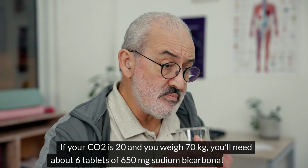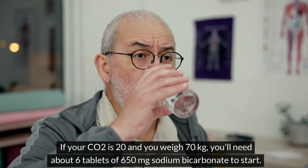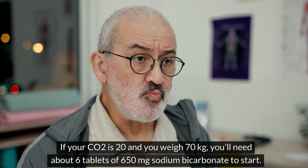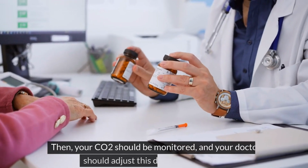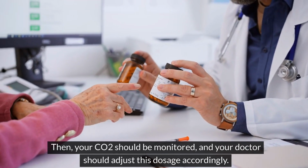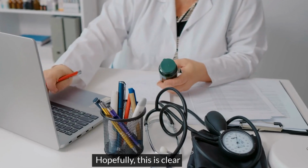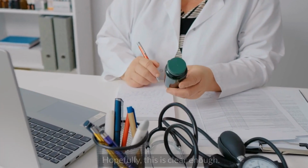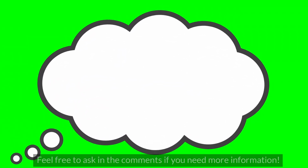If your CO2 is 20 and you weigh 70 kilograms, you'll need about 6 tablets of 650 mg sodium bicarbonate to start. Then, your CO2 should be monitored, and your doctor should adjust this dosage accordingly. Hopefully, this is clear enough. Feel free to ask in the comments if you need more information.